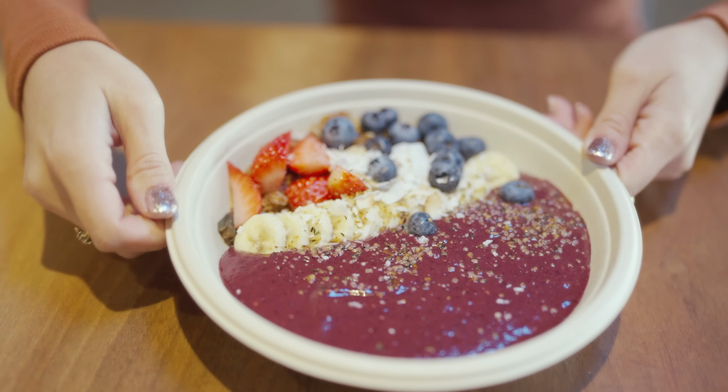Here's the Harvest Moon juice. Grapefruit. Wow. Cinnamon, lemon, grapefruit, ginger, and pear. Very interesting combo. And this is the exact reason why it doesn't even matter how cold it is outside.